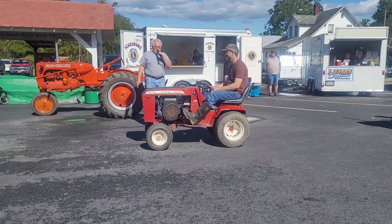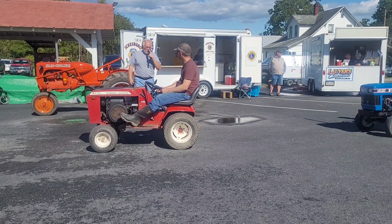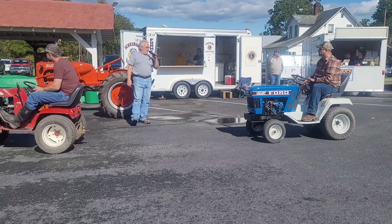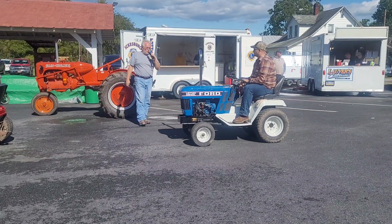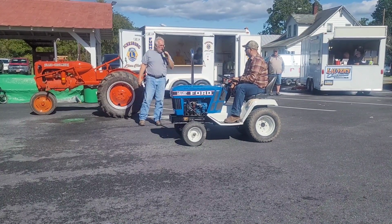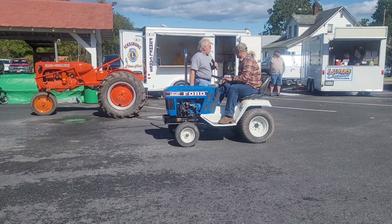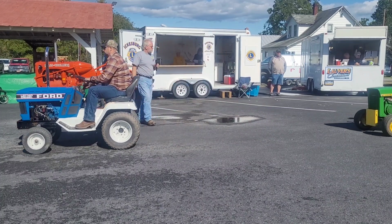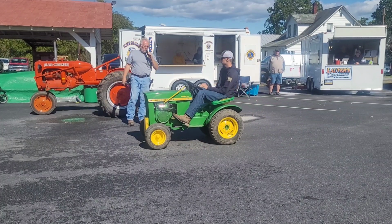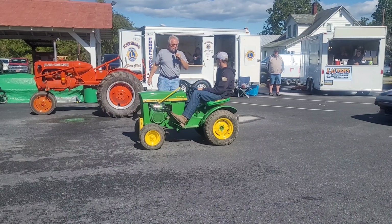Next, we have a 1980 Wheel Horse C105, also owned by Matt, Grantville. Then we have a 1978 Ford LGT 14D diesel. That's a neat little tractor. That's also owned by Matt. And a 1967 John Deere 112 owned by Matt as well. With hydraulic lift. That makes it a little more rare with the hydraulic lift.